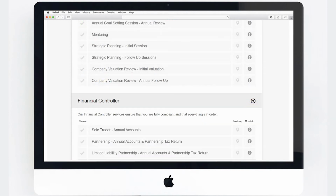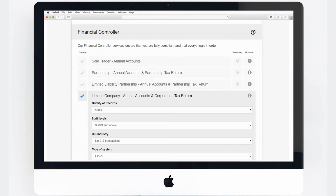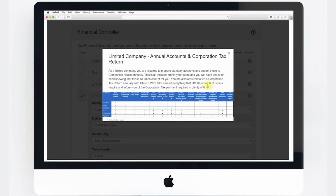Let's move down to financial controller. Again, we've got the different types of business: sole trader, partnership, limited company. So we picked here a limited company. I put down here that the quality of the books and records is good. At the meeting, our discovery meeting, I'll go through this in detail. Basically, we have a matrix of all the things which we'd expect you to do in order to meet the necessary standards, and what you actually are doing in order to determine whether the books are anywhere from terrible all the way to perfect.